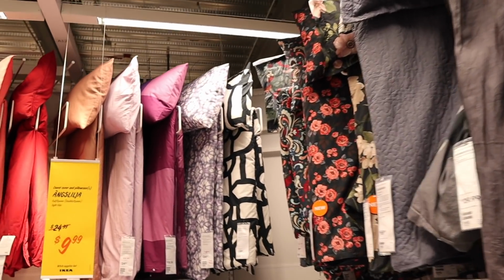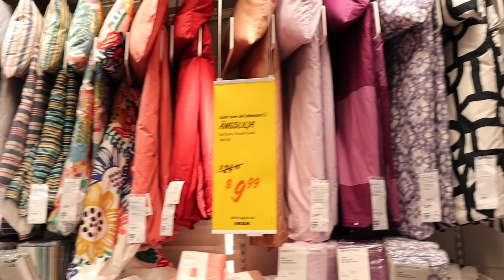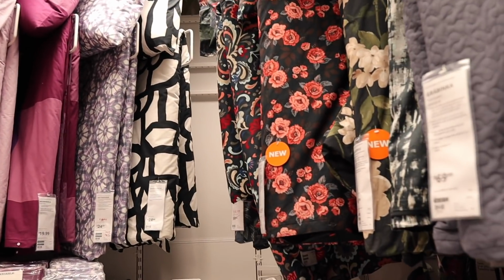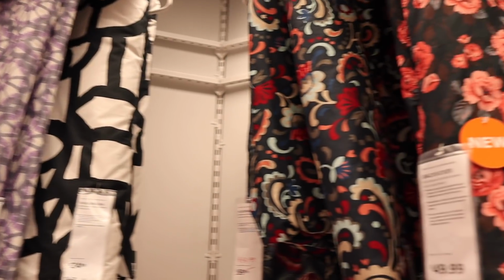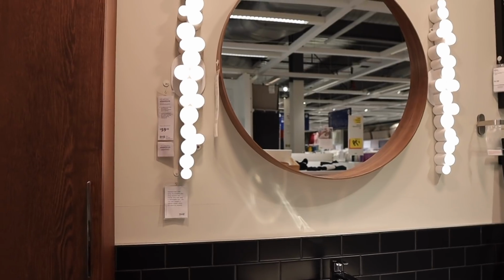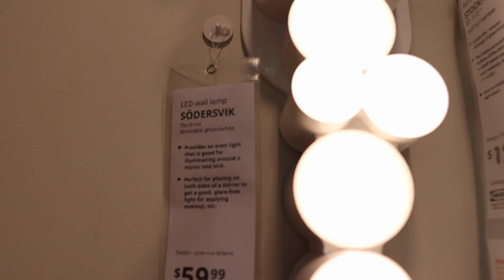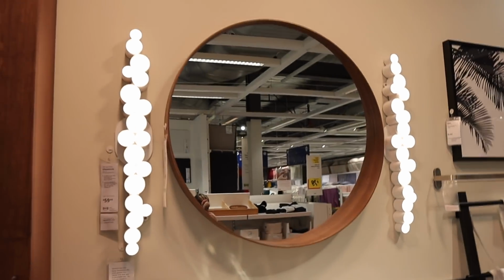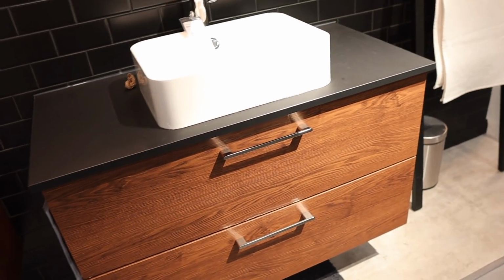Oh my god, absolutely not. If your bedding looks anything like this, please take it out. No, no, no. Okay, so the easiest way to make your bedding look super cheap is when you use large and super colorful prints. Absolutely not. Okay, I will say this little sconce moment is not bad. $59.99. Sodersvig? These names are so extra, I love it. Kind of very mid-century actually, this moment.